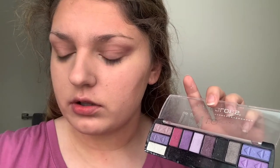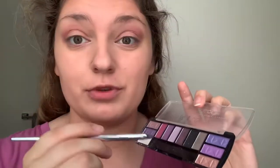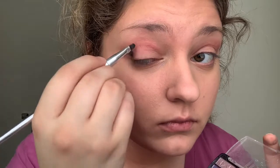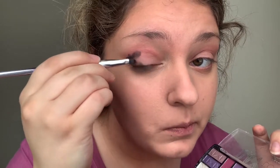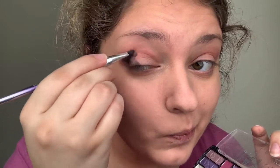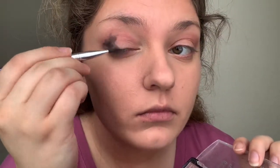Okay, I'm gonna go for a little more dramatic today. I'm gonna next take black in the corner. I'm gonna switch my brush to this more flat brush. It's very small, but I think it'll help me to get the shaping better. But I'm gonna go with black. As you can tell, it doesn't look that great right now, but I'm going to take a bigger, different brush and blend it in.